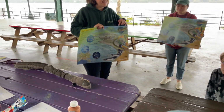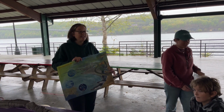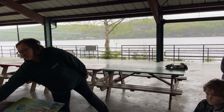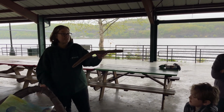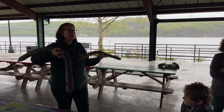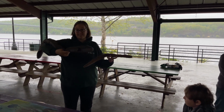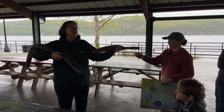And then the eels will stay here, like I said, they'll stay here year round for many years, could be decades even. And so we have these stuffed eels to show how big this species can get to be. So we have these small ones in the jars, but they do get to be quite large. One of these is the biggest that a male eel can get to be. And one of these is the biggest that a female eel can get to be.